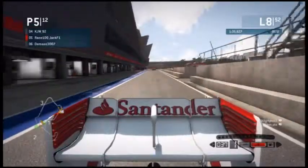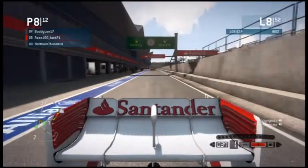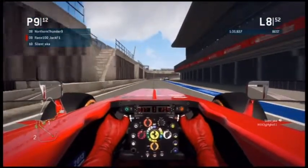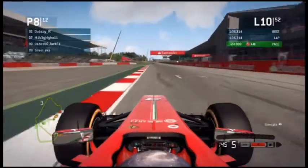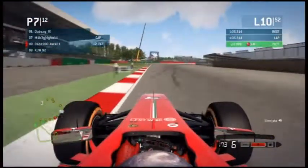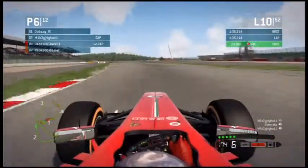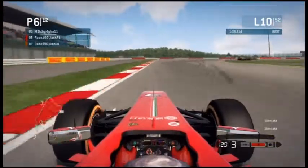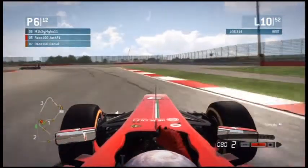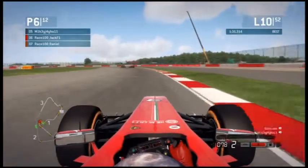And now as he leaves the pit, Silent is in as well. So both Jack and Silent in the pits, and now the Lotuses have gone through. Jack down to 9th, Silent in 10th place. Jack now coming down the pit straight. Daniel and a couple of other cars, including KJW, are in the pits. Mikey has already been in and has got out ahead, but Jack has managed to undercut both Daniel and KJW. So he is now in a net 3rd place. And now you can see Mikey in the distance.